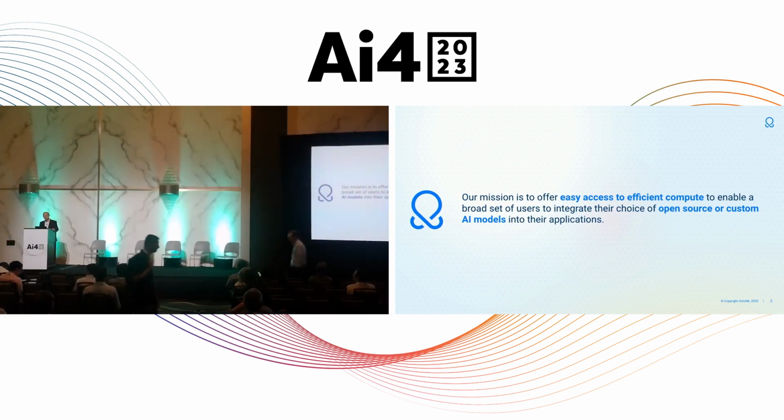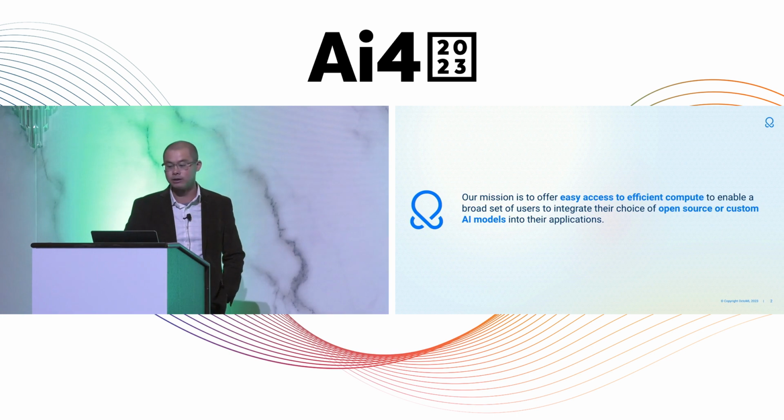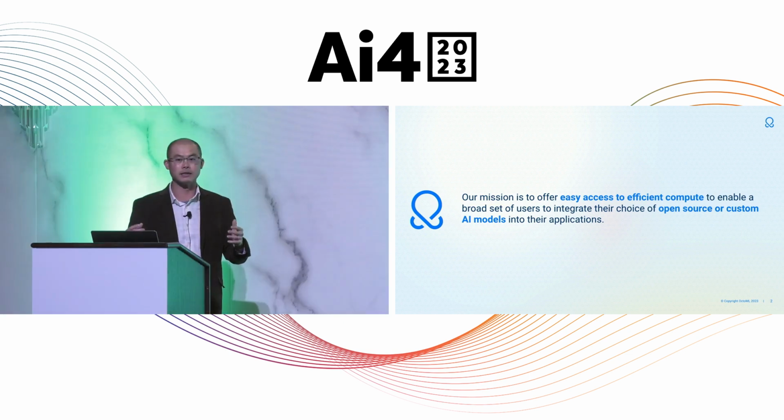Our mission is pretty simple. It's to offer easy access to efficient compute to a broad set of users, and specifically application developers here, to be able to integrate their choice of open source or custom AI models into their applications. We want to be that abstraction layer that makes it very, very easy to have an endpoint that you can then just build on top of without worrying about the underlying hardware or software behind the scenes.